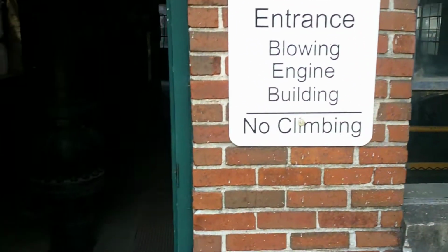In the first 2 rooms of the blowing engine building are 2 Ingersoll-Rand turbo blowers.